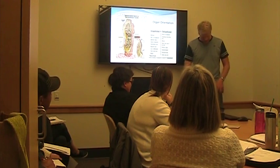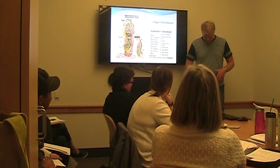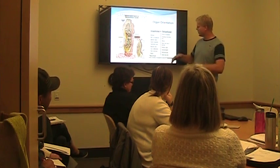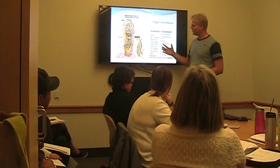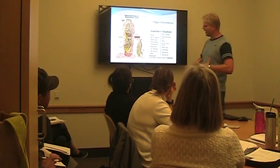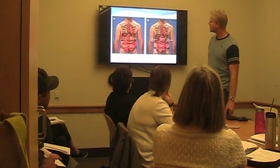Surprisingly, your ascending and descending colon are retroperitoneal. Your rectum is retroperitoneal as well, and of course all your kidneys. So why is that important? We'll discuss that in a little more detail later, but not everything in the abdomen is in the abdomen. Some of it is retroperitoneal.